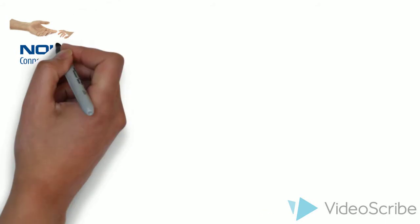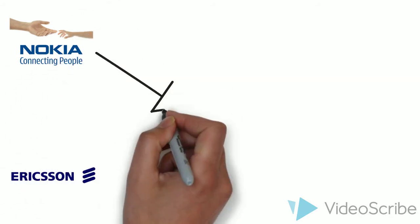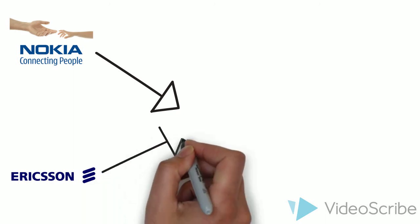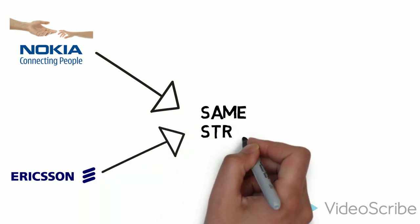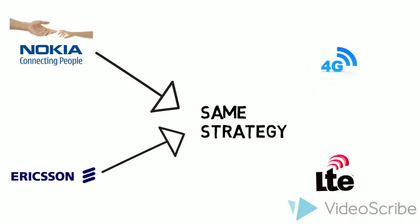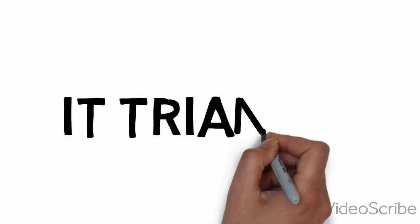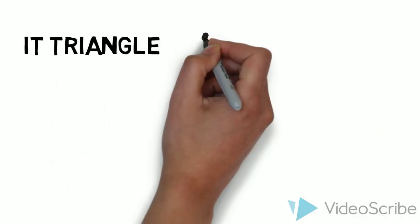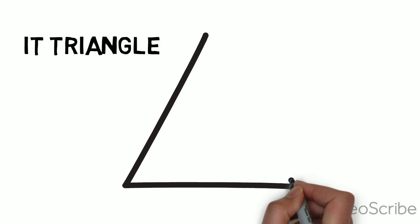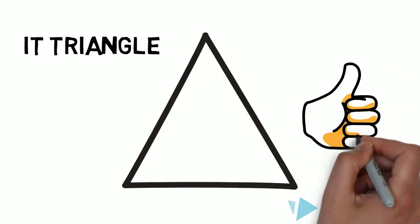Based on all available strategies, both Nokia and Ericsson could apply the same strategy to enhance their business opportunities with ITS technology, which is using LTE, 4G, and 5G broadband embedded with wireless sensors and cloud. The IT Triangle is the most suitable tool for both, since it elaborates all components of the companies in three different strategies in terms of the new business market in ITS.